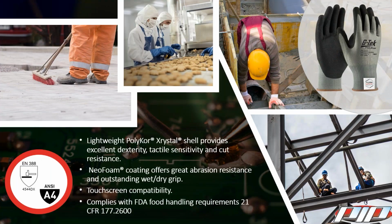Okay, the next glove we're going to look at is the type of glove that you would use, say, for finishing and inspecting work, general duty maintenance, small parts. It has a pretty good cut rating. It's an ANSI A4, an EN 388. It's still a lightweight G-Tech glove. And again, it has that good neofoam coating, so you can work with a wet or dry grip. And this one is actually compliant, again, with FDA food handling. So once again, we get pretty good at targeting the type of glove that's needed for the field and the type of work that we're actually doing.